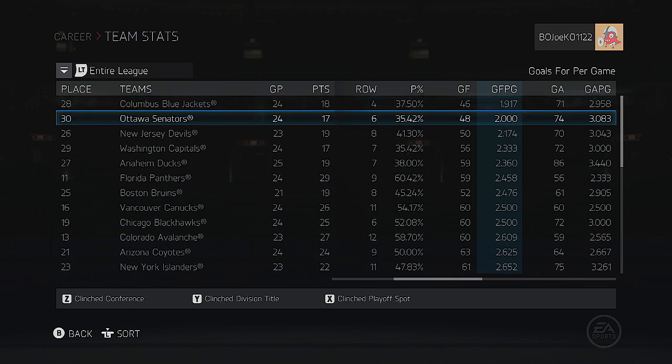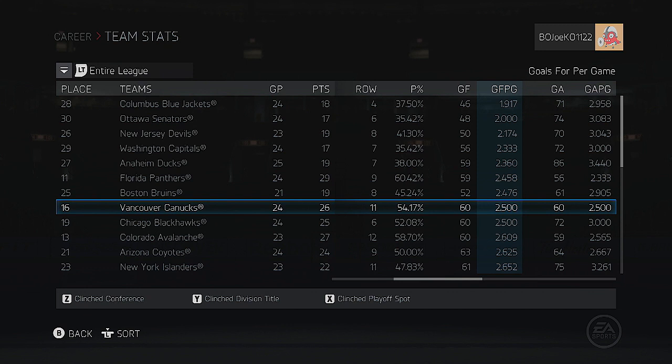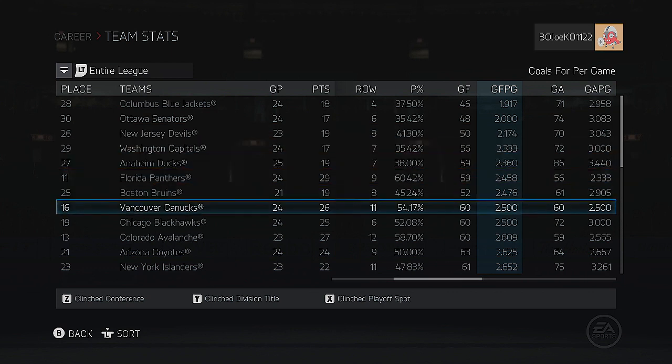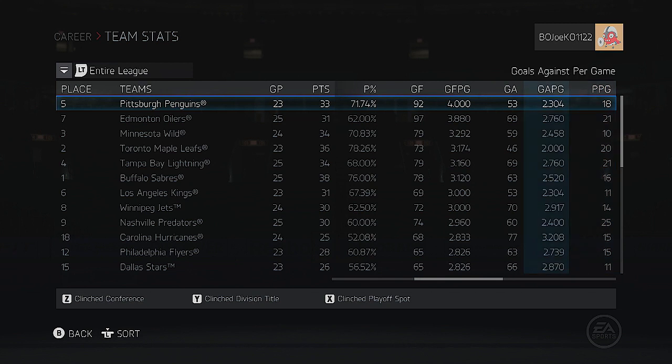We're one of the bottom in the league. 2.5. That's not really good. So 30, 29, 28, 27, 26, 25, 24, 23. We're the 23rd best team in the league for goals for, 2.5. It's not really good. A lot of teams are scoring a lot more goals than we are. So apparently goal scoring is an issue. It didn't seem like it was at the beginning of the year.